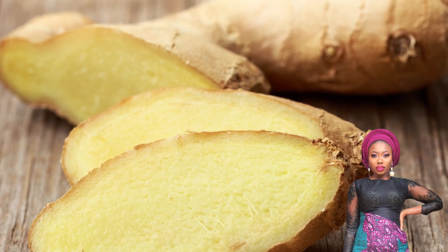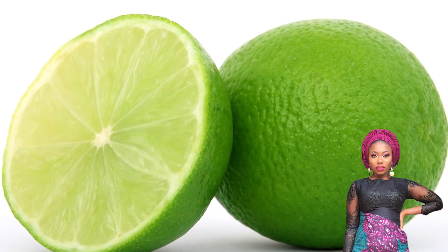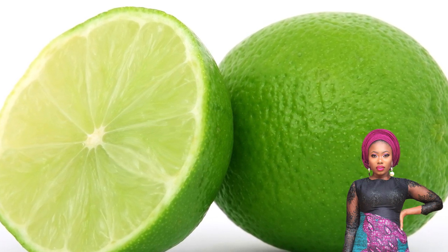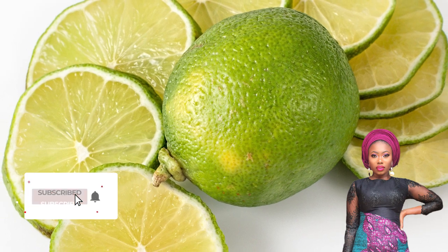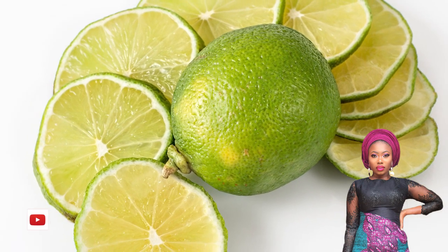And the next ingredient is going to be my lime. We all know limes are very high in vitamin C and they are great antioxidants. Both of these offer a lot of health benefits. Taking a lot of limes or drinking the juice will improve your immunity. It will reduce heart disease risk. It prevents kidney stones, aids iron absorption, and even promotes healthy skin.